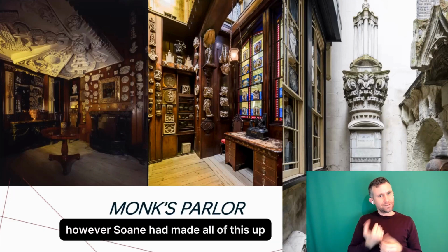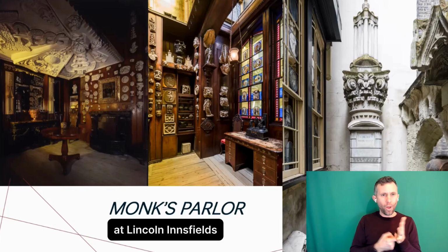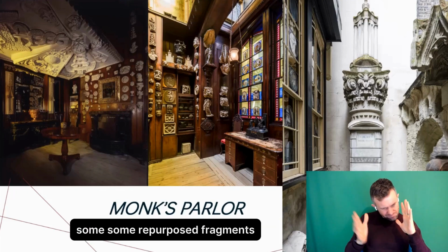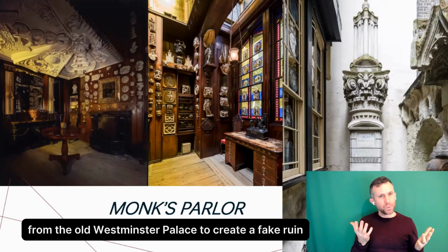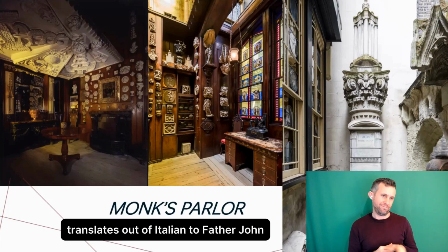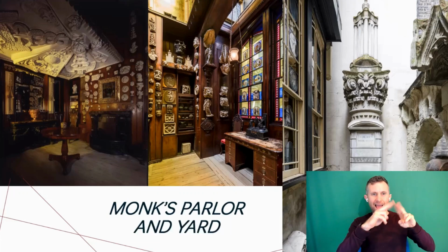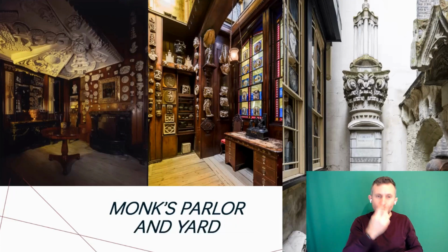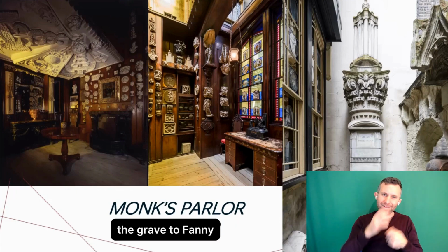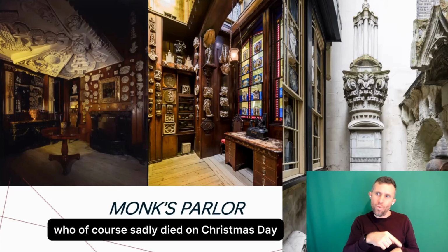However, Soane had made all of this up. There was never a monastery at Lincoln's Inn Fields. Soane repurposed fragments from the old Westminster Palace to create a fake ruin. There was never a monk here. Padre Giovanni translates out of Italian to Father John. He was Soane's alter ego. There is a grave outside, shown in the image on the right. However, it was in fact the grave to Fanny, the family dog, who of course sadly died on Christmas Day.